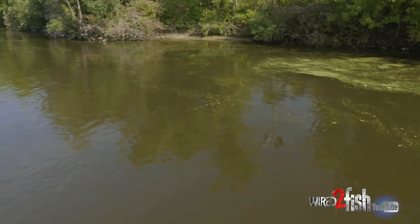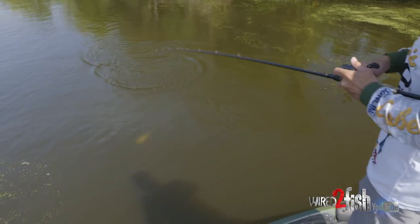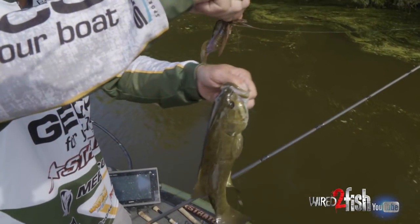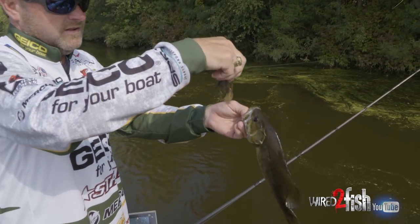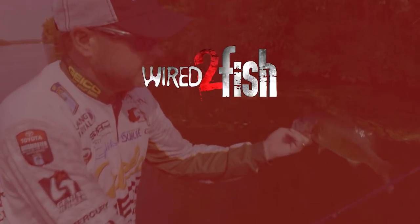Right there where he was supposed to be. I understand where the big ones are at. Just like I said, a little Yo Daddy, little 3/8 or 1/2 ounce finesse jig. Catch all them little critters you want to catch.